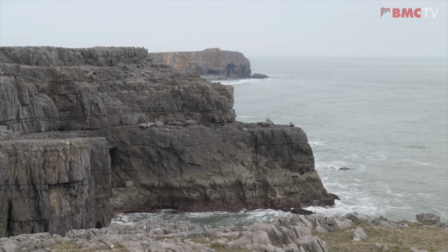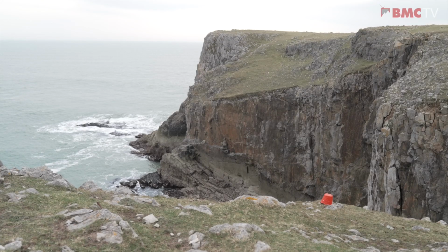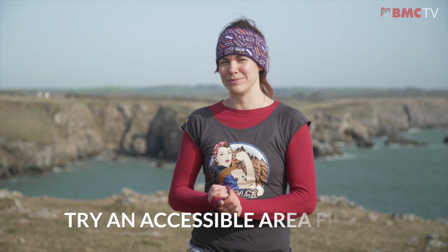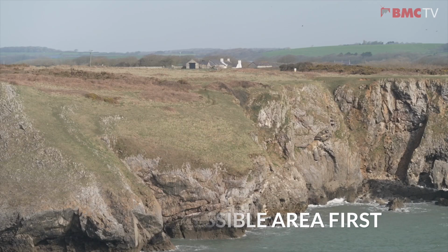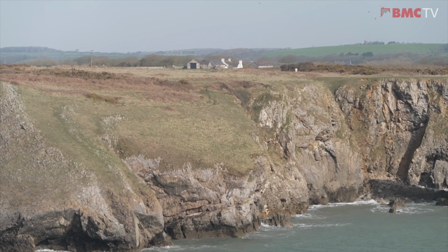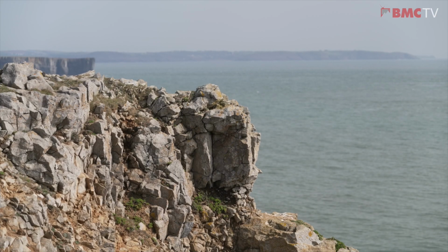These amazing sea cliffs are spread out along the coast. There's a wide variety of types of climbing. Visit Saddle Head and Flimston Bay for easier routes, or head to one of the more accessible crags such as St Govan's and Stennis Head to get the feel of things before trying something more committing and adventurous.